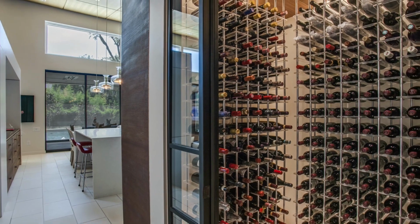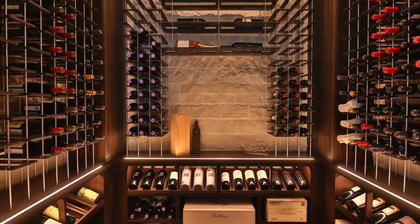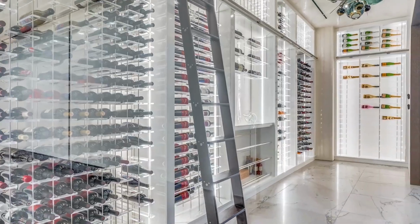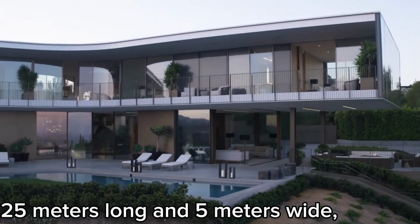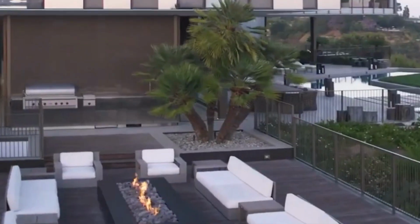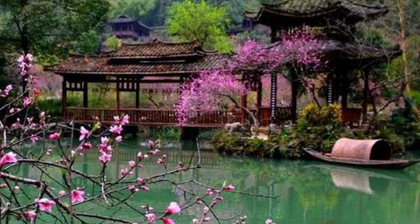It even has its own special system to control temperature and humidity, so those bottles stay in tip-top shape. It also has a pool that's a stunning 25 meters long and 5 meters wide, complete with a dreamy waterfall and a relaxing jacuzzi. And there's a picturesque lake on the property, complete with its very own pavilion, bridge, and spot for docking a boat.